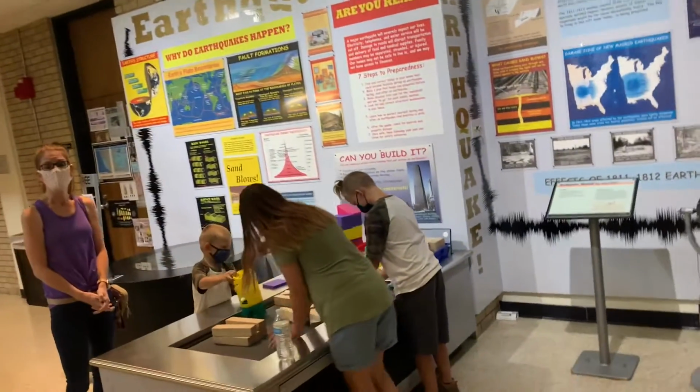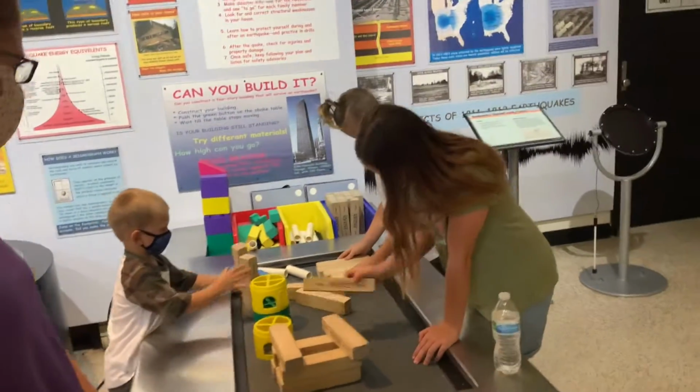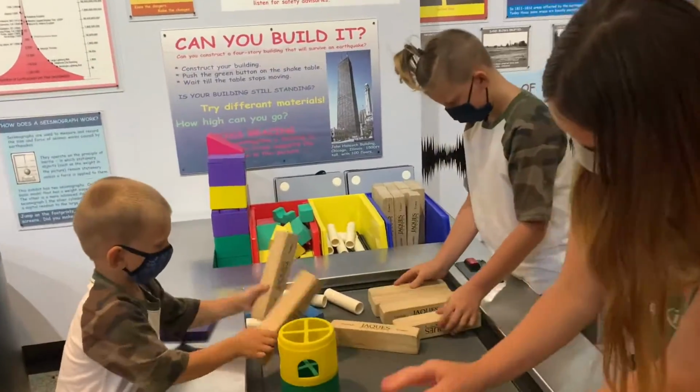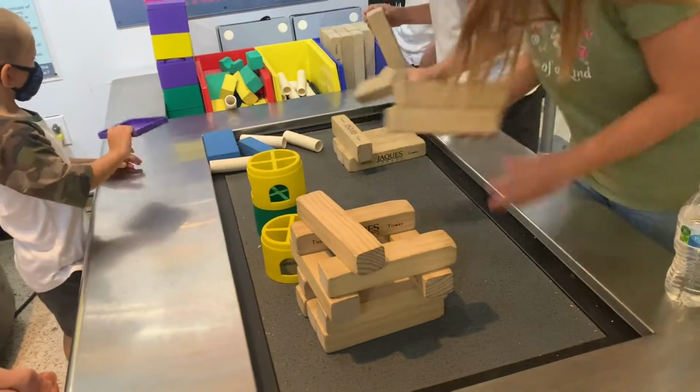They're seeing if they can build something that can stay standing against a hurricane. Oh, hurricane force? Oh my goodness. Or earthquake. Oh, an earthquake. So it's a shake table.